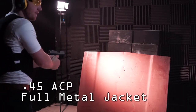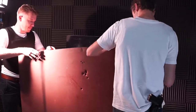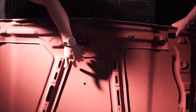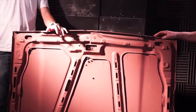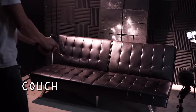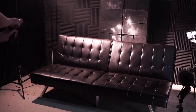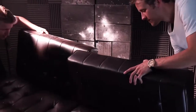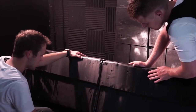.45 ACP, full metal jacket. Right through, probably slowed the bullet a tad, but not a lot. Goes to show you that hiding behind a car door isn't going to help too much. So, the three 45 shots, three 9mm shots, all penetrated.